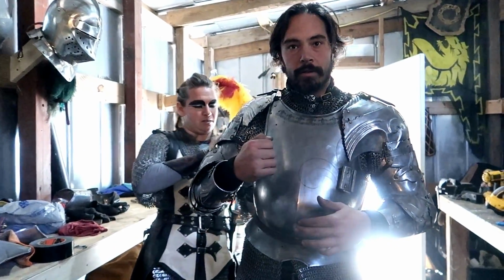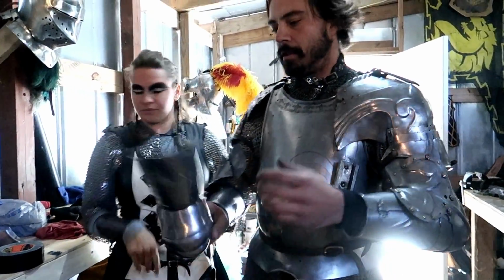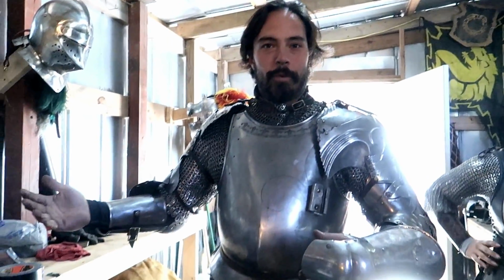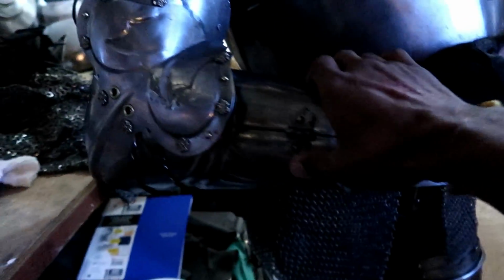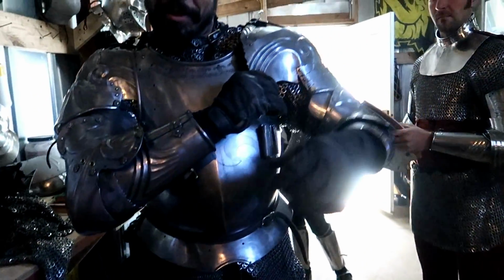I put my helm on right before the joust. Gauntlet right here for the left arm. And we're ready to joust. Fantastic. This stuff is pretty heavy duty. This is not plastic. Yeah, this is spring steel. It's all heat treated spring steel.